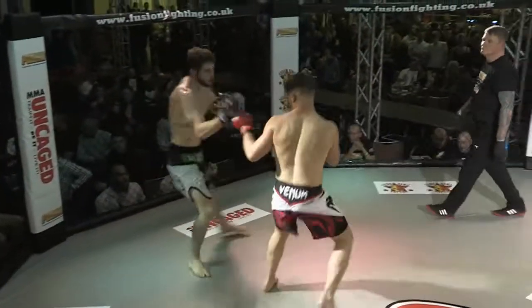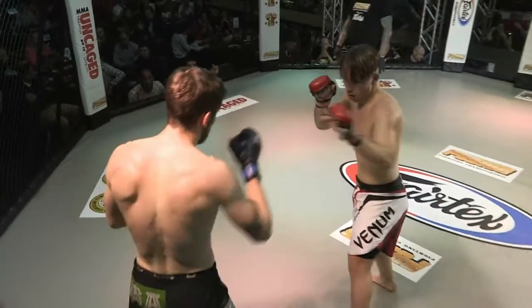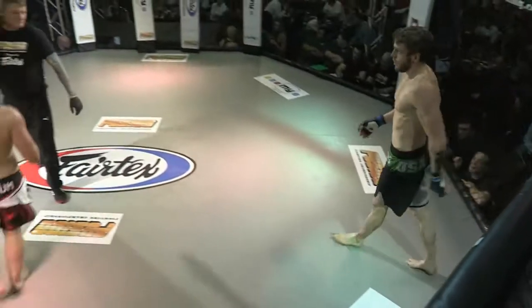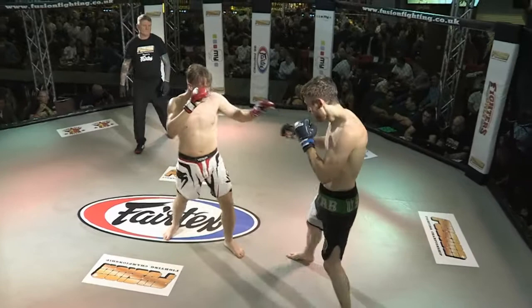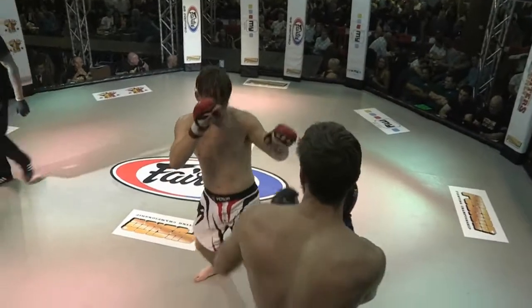Yeah, he's just backing up against the cage. He needs to go on the offensive. Throw 3s and 4s. At the moment, he's just throwing a single shot at a time. Could have put a knee up the middle there. Because as you can see, Sam's immediately back to that sweet spot in front of Dan.